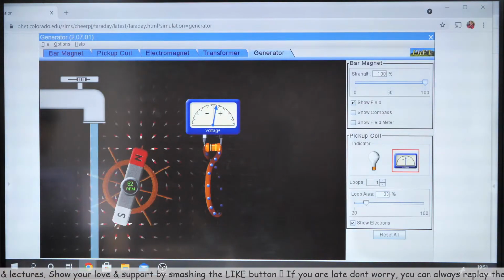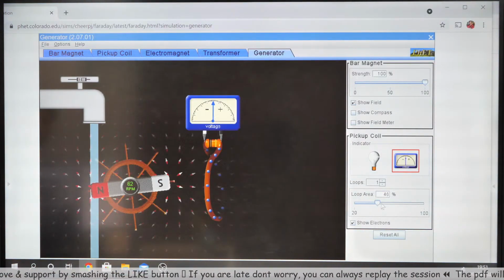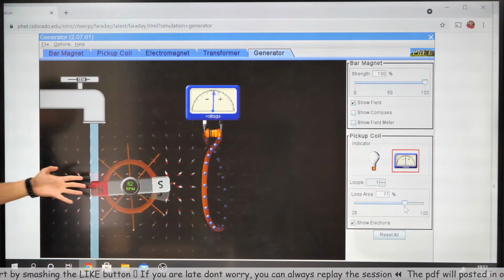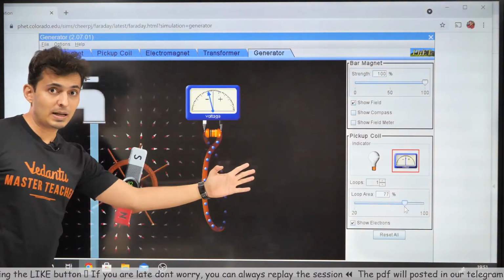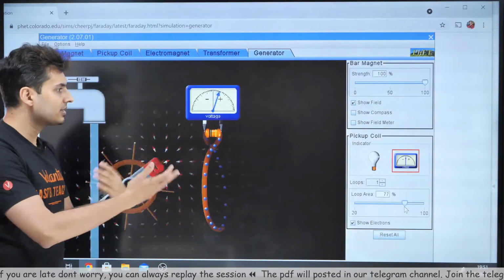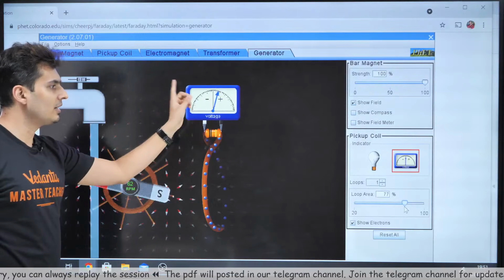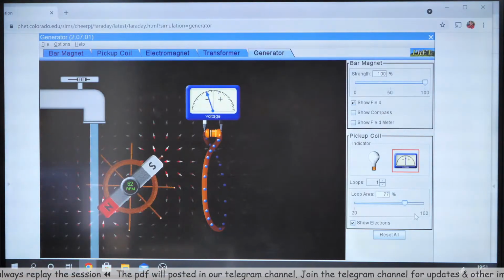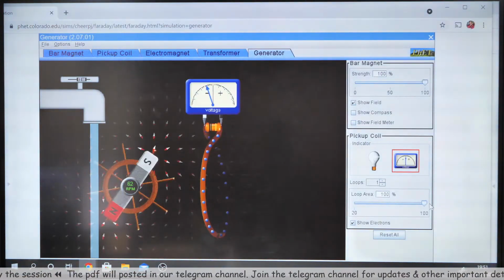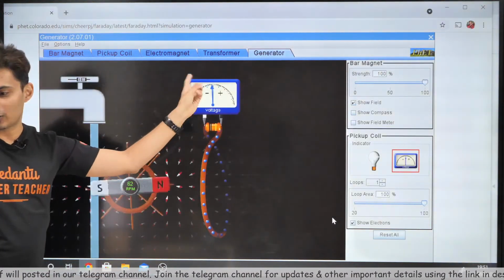If I increase the loop area, you can see that more flux will pass. If more flux passes, as the area increases, the faster will be the rate at which the flux changes. So the EMF induced will also be more. I can increase the area even more if you want. I can make it this big. So the voltage, you can see it is changing by a lot of amount.